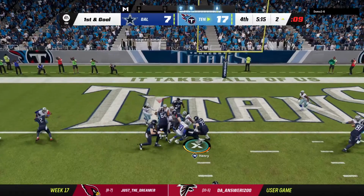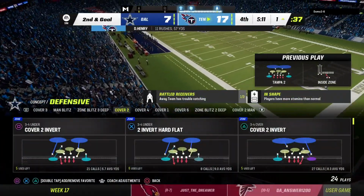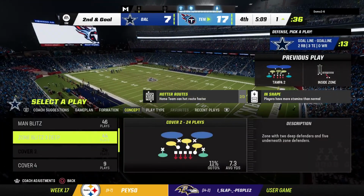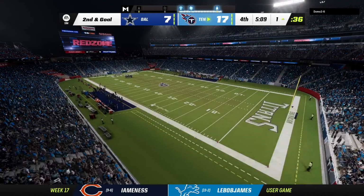Henry. Only a yard on the pickup there. 2nd and goal. Good work there, holding them out on 1st down. And this is going to be a battle down here on the goal line. Can they hold their ground for 2, maybe even 3 more plays?